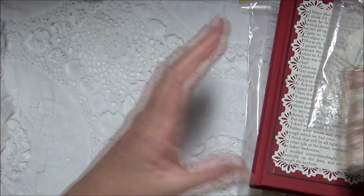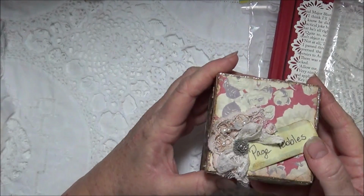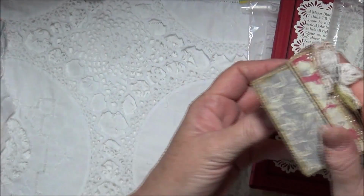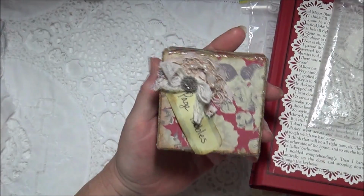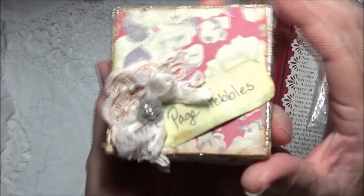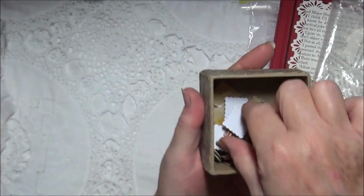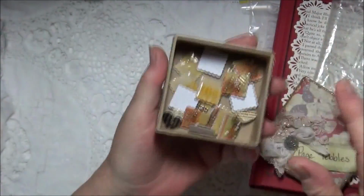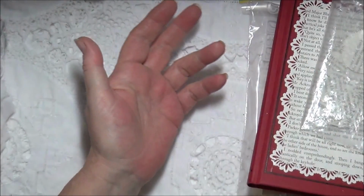While she was making it, I decided I would cover a little box. The box is a paper mache box, so I just covered it while she was making it, and it's a little bit of a different style for me, and I really like it. It's got a bit of glitter around the edge, and I made it to put my little page pebbly things in, which I've made in advance, just out of scraps and things.